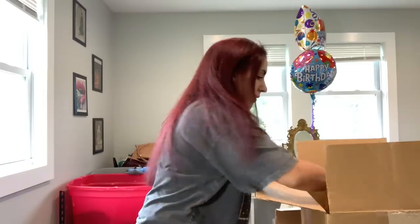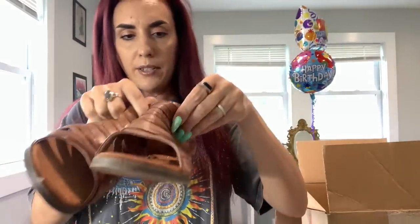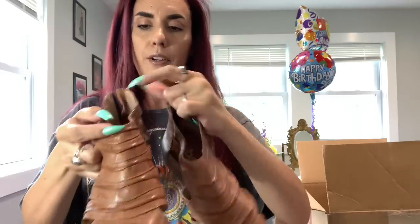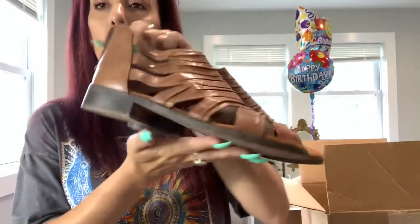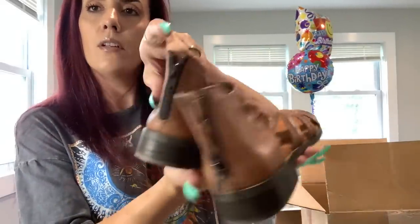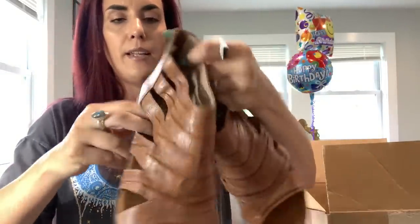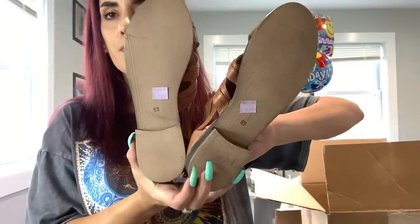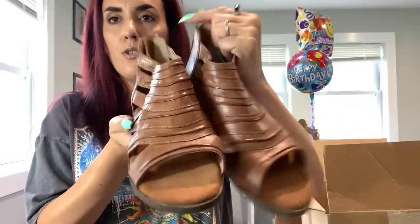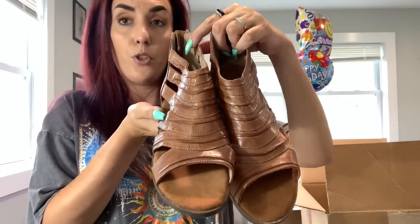Then we have these. These are Diba, and they are genuine leather. Open toe, super cute sandals, back zippers. They are brand new, and I paid $10 for them at Goodwill. They are an 8.5. Super cute. $25, 35 online.